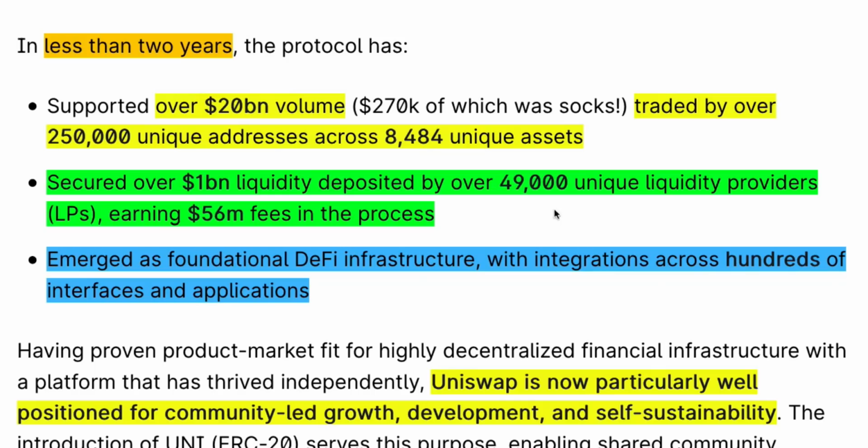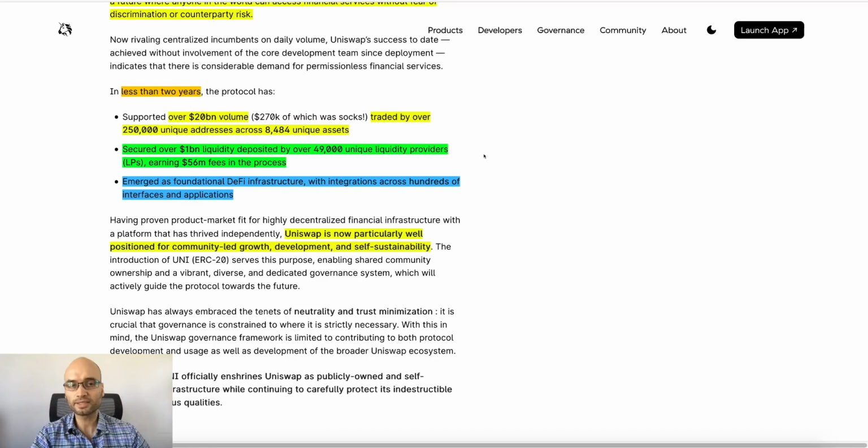They have secured over $1 billion in liquidity deposited by 49,000 unique liquidity providers, or LPs, earning $56 million in fees in the process. And this is so inspiring because these people earning fees are the people who are contributing to the platform. It's not one centralized entity like Binance or Kraken or whatever, who are just taking everything. This is people using a platform, and the value of this platform goes back to the people.